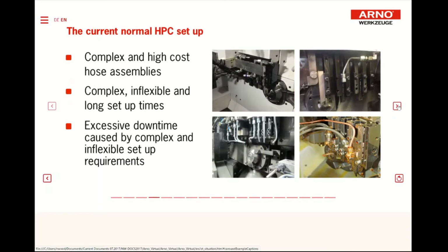So firstly, the current normal high pressure coolant setup. Generally, it involves a lot of complex, high-cost hose assemblies, which in turn tend to be slightly inflexible. We have long setup times, and they lead to excessive downtime because of the way that we have to install those solutions, the tip changes, the access to tooling, etc.